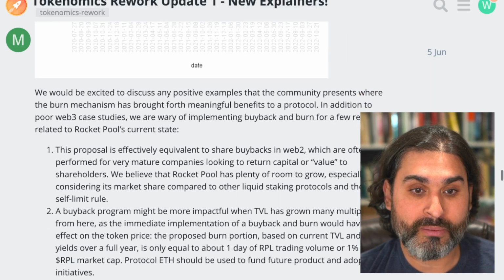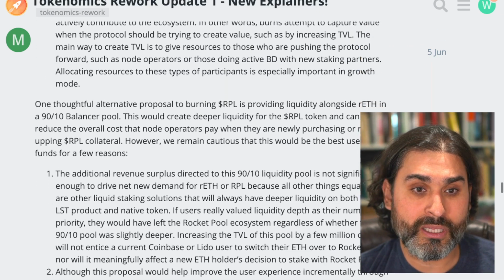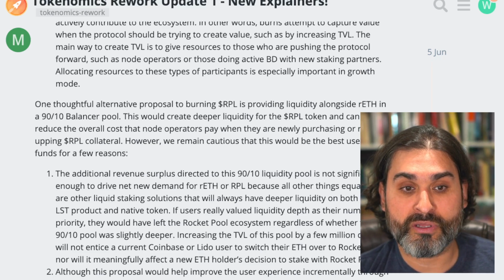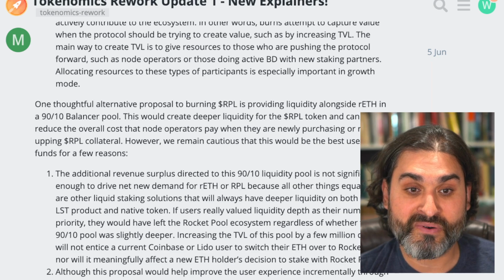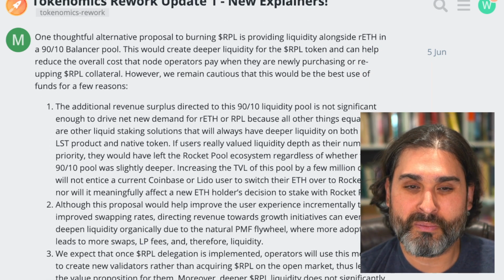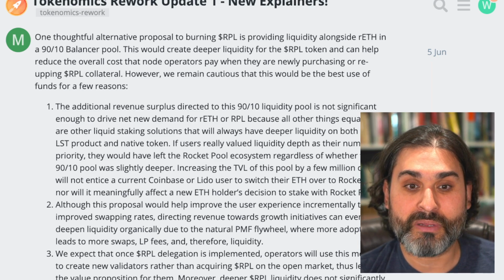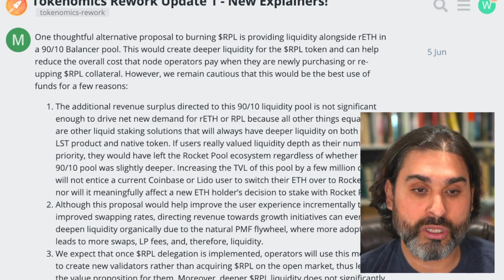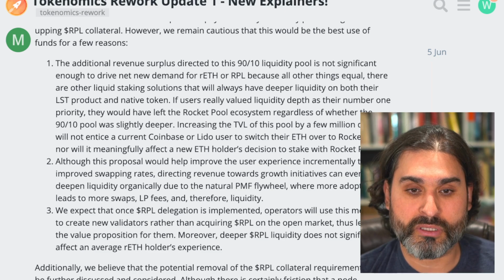Then, talking about buyback and liquidity, they said one thoughtful alternative to burning is to buy back and provide liquidity. But here as well, they were saying it might not make that much of a difference. It won't be something people look at as a big boost to the protocol. They said although it would help the user experience, it wouldn't necessarily.